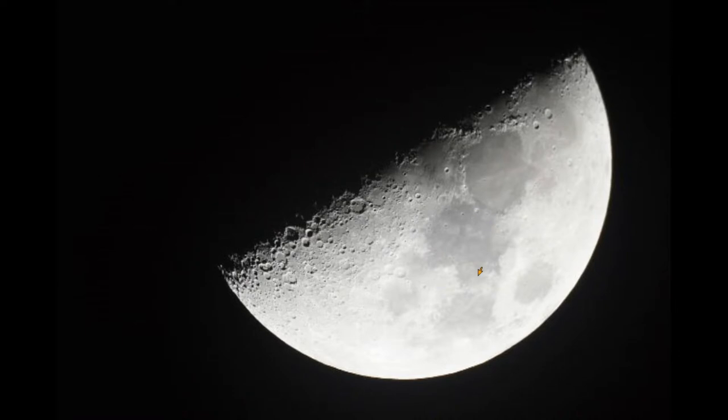So these darker areas are known as maria, meaning seas or lakes or oceans. And that's not because they were at one point basically lava seas. It's because early observers looking at the moon thought that they were seas or lakes or oceans. They thought this was actually water on the surface of the moon.